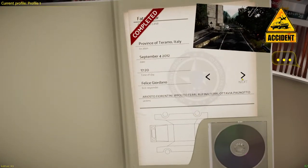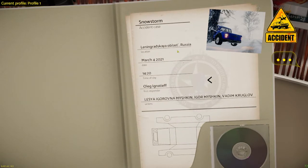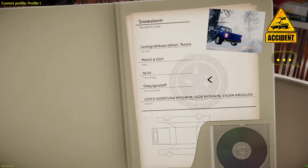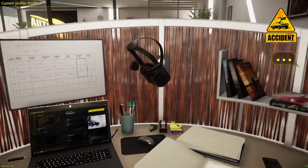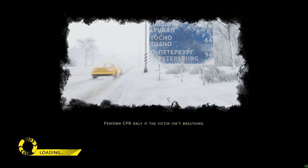So accidents. Let's do our next accident here. This is a snowstorm. Happened in Russia back on March 4th, 2021 this year. Happened at 2:20 p.m. Again, not gonna read these names because I'm not gonna butcher them and be corrected. Let's just avoid that, and you guys can read them if you know how to pronounce them.